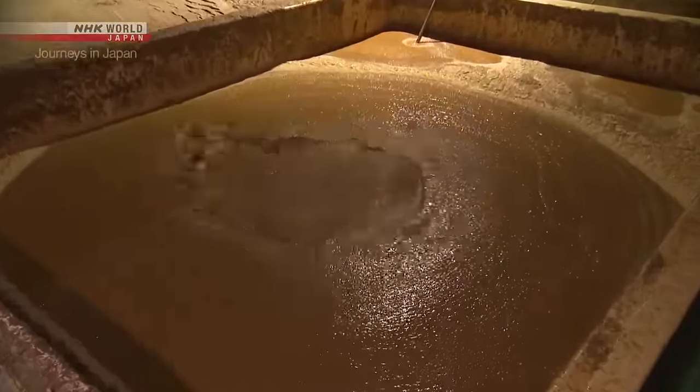The soy sauce here is prepared using the mineral-rich groundwater. It's left to ferment for 6 months.